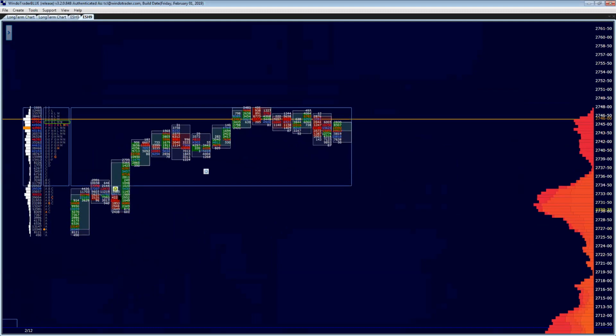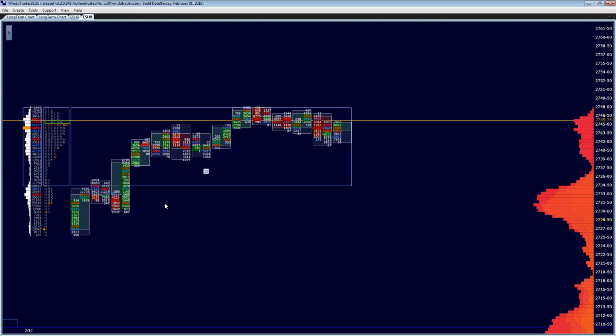Now you can set these up. We have templates. You can set these up with 5 minutes and a 30. You could set these up with 10 minutes and a 30. You could change this to 60 with two 30s in it. It's totally up to you.